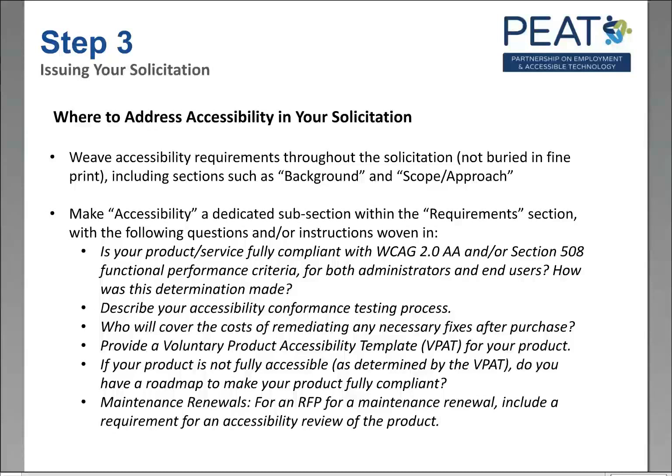And questions and instructions you may include: is your product or service fully compliant with Section 508 functional performance criteria for both administrators and end users? And how is this determination made? You can also ask them to describe their accessibility conformance testing process. A big one is, who will cover the costs of remediating any necessary fixes after purchase? So if something is determined to not be accessible after you purchase it, will they pay to fix it, or will they expect you to pay? So that's a very important point.